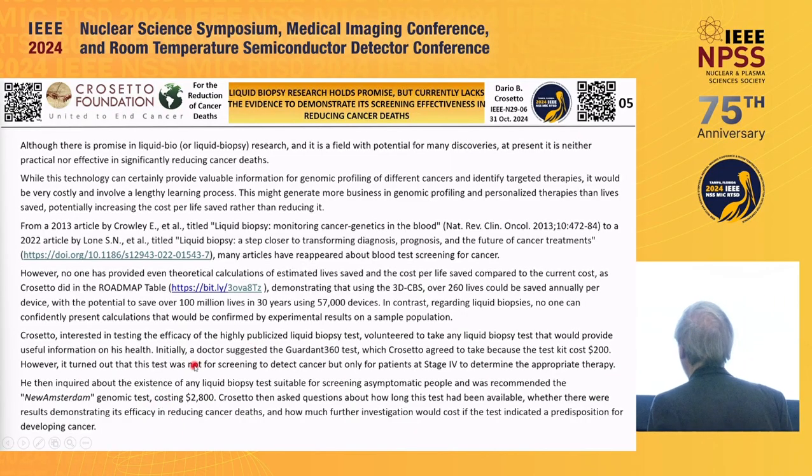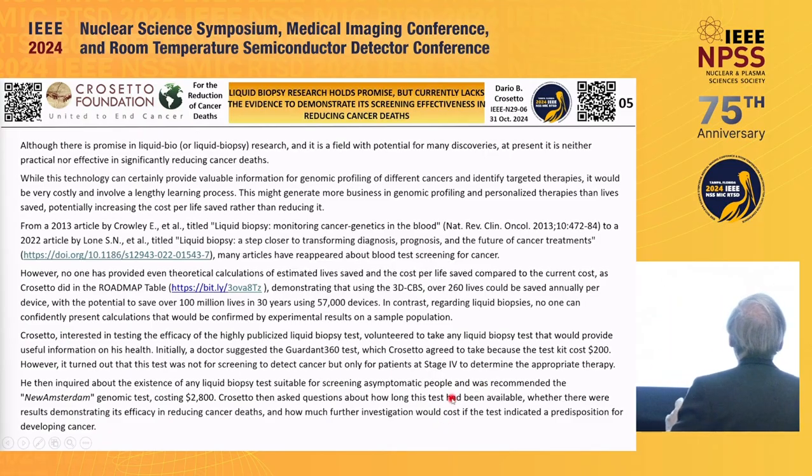In that case, I said, this costs more, so let's investigate a little more. I asked, what comes after? After getting the result, for instance, that I have some marker that may indicate a tumor, what then? Oh, it's going to cost more. So although there is promise in liquid biopsy research, and it is a field with potential for many discoveries, at present it is neither practical nor effective in significantly reducing cancer death.